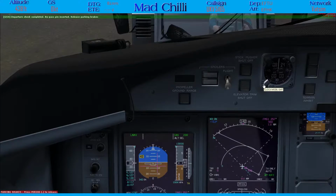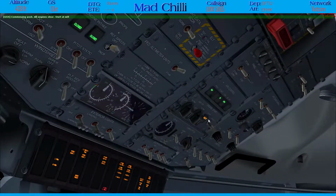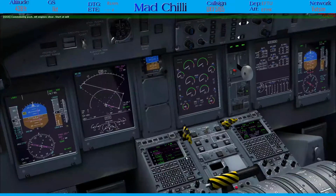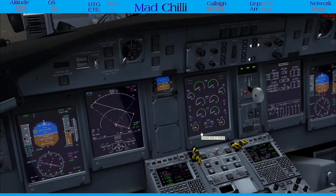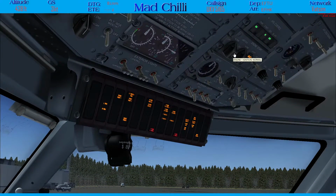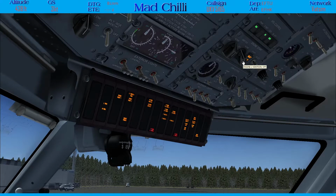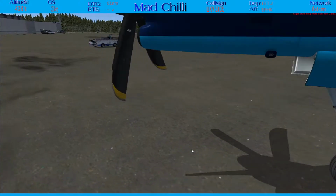Departure check completed. Bypass pin inserted. Release parking brakes. Okay. Commencing push. All engines cleared. Start at wheel. Start engine 2. And we need to put them in start and feather as well. There you go. Engines are starting and... Oh, they're already in the normal mode. They didn't turn off the normal mode earlier, no? They didn't do that automatically or whatever.